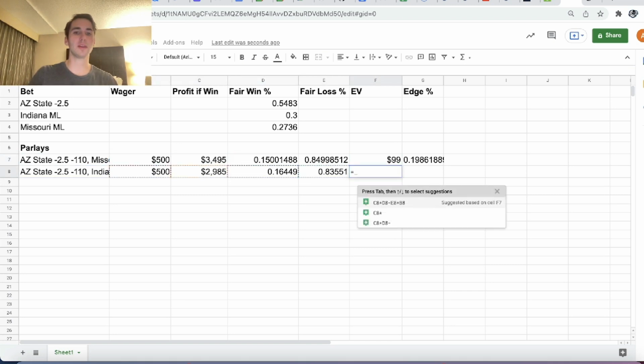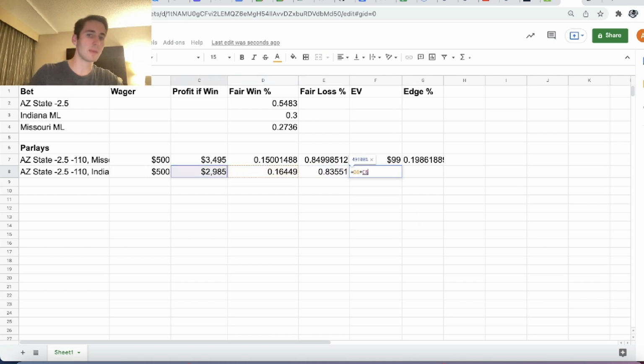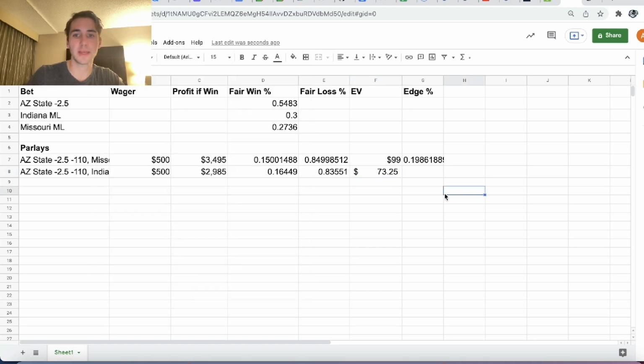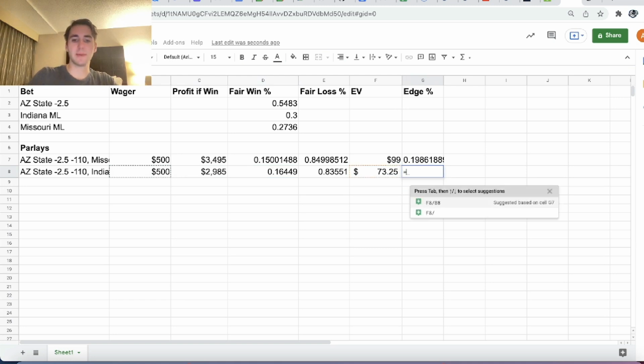And then for Indiana, we can do the same thing, right? 16% of the time we should be winning $29.85. The other 83.55% of the time we'll be losing our stake of $500. That is wrong. So I'm not sure what went on here. You can try to go to number, accounting. So the expected value of this bet is $73.25, so a little bit worse, which means the expected return of this bet is just our expected value $73.25 divided by our stake, which is $500, so 14%.